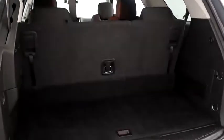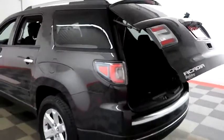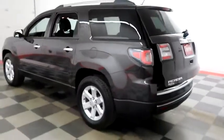There's a 60-40 split on the back seats, so you can fold those down if you need more room. Power assist lift gate, so it's simply the press of that button. Hatch folds itself down just like that.